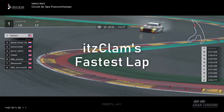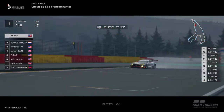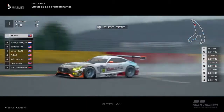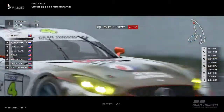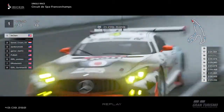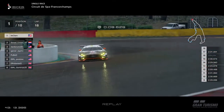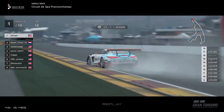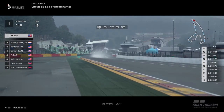Gonna finish here with the fastest lap of our winner this week. Clam was dominant throughout this entire weekend. Through practice and qualifying, he was consistently running in the 229s. Everybody else was kind of right in that 230, 231 area, but he was pretty much in a class of his own this weekend.